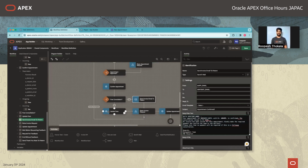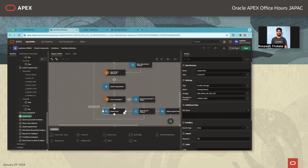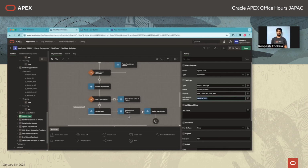Now, if it is not a follow-up, I need to write one more PL SQL package function inside my package where it will talk about updating the fees. Based on the doctor appointment that you have asked, based on the doctor, the fees might vary. For example, 500 rupees we saw earlier. The fees might be 1000 or 2000. This particular invoke API will take care of that activity that you see. This particular activity will take care of updating the fees. Once the fees is updated, again raise an invoice request. That's it. My workflow here is done.